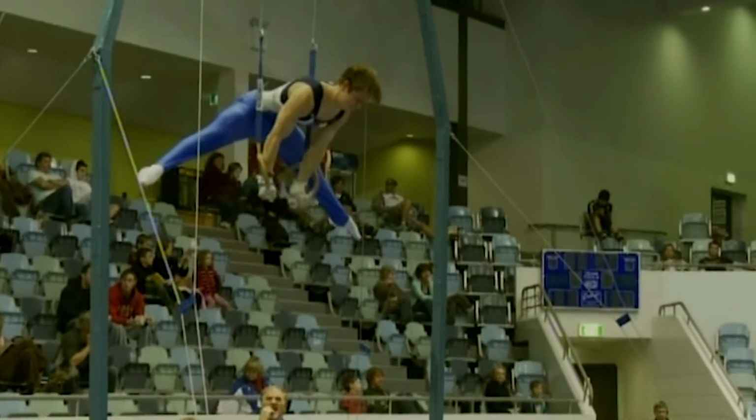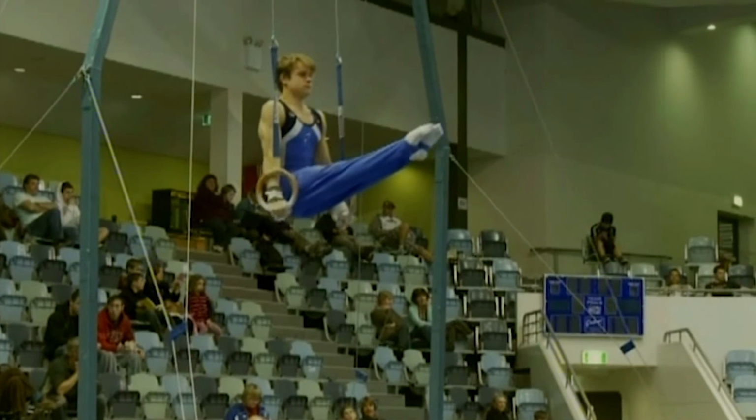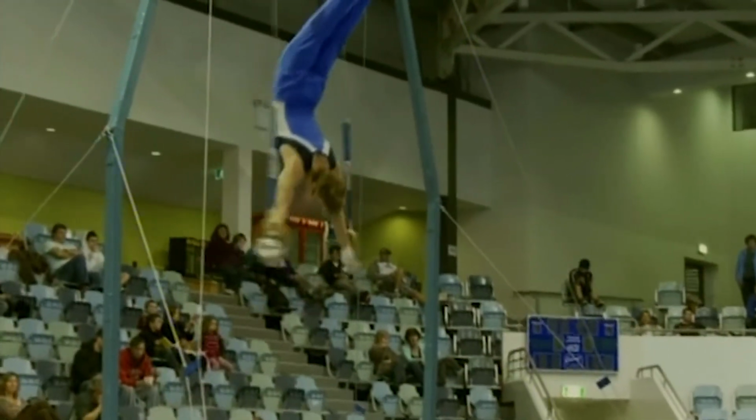Started with a Yamawaki, back uprise to straddle planche, into his L-sit position. He was quite high on that straddle planche in his hip position. Not quite held that planche there. Giant to handstand, bit of an arch in the back.